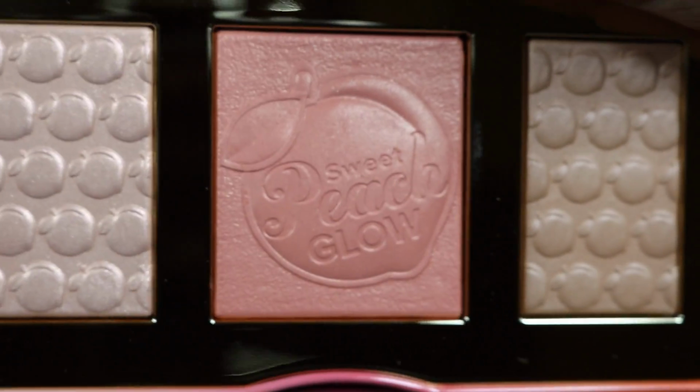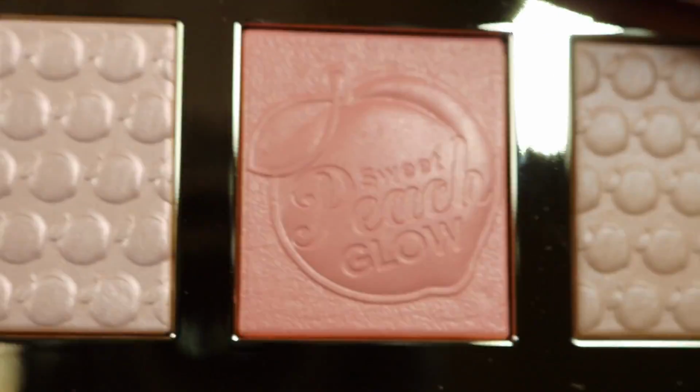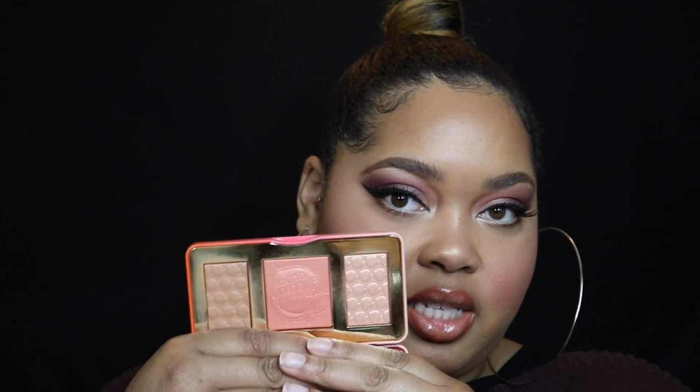So overall, if you want a very natural palette, I would say get this one, especially if you are of a fair to medium complexion. Deeper complexions, I would say skip it. It's not going to give you a lot of oomph for the price. This palette is not the most pigmented palette, but it does give you a nice healthy glow to the skin. So if that's what you're looking for, sometimes you're not always looking for the most pigmented products. Sometimes you want products that are very subtle, and that is what this is.